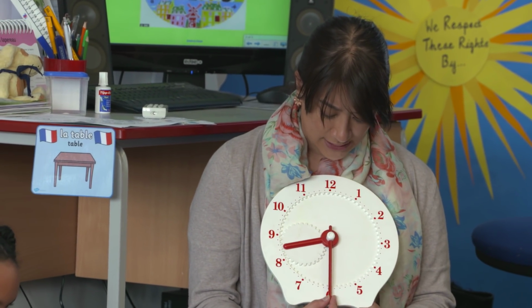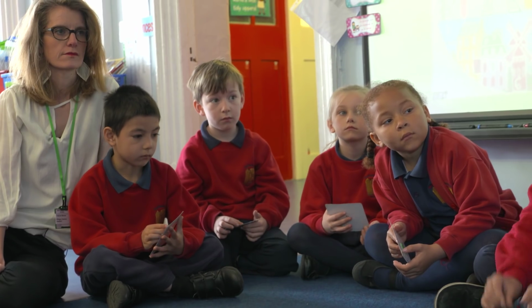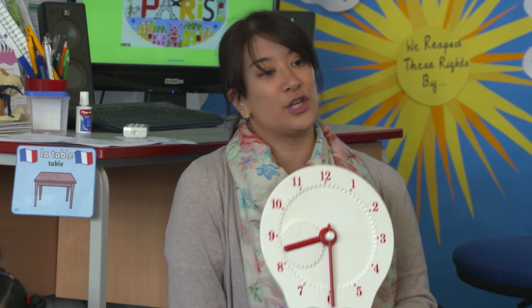The long hand is pointing to the 6, and then the small hand has sort of half past the 8. So what time is it?